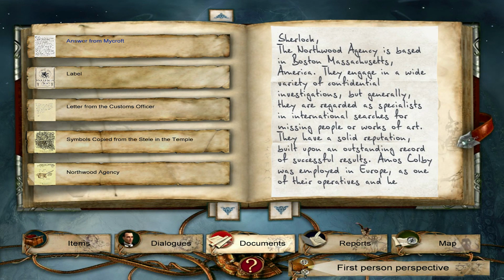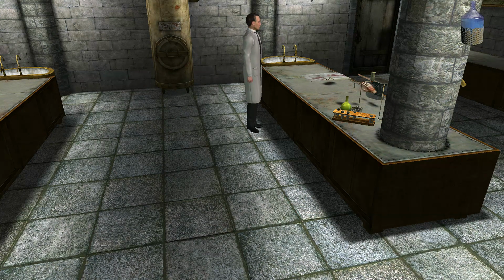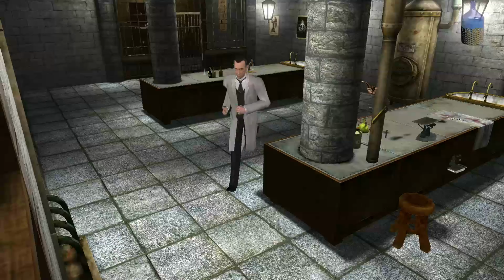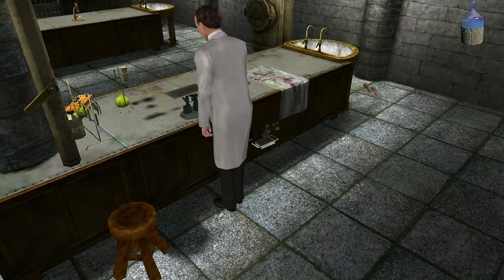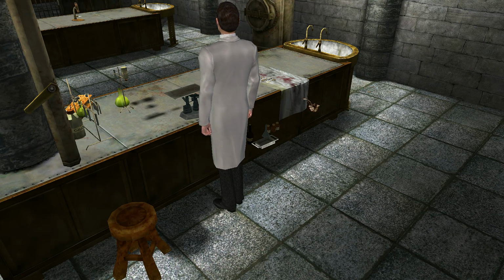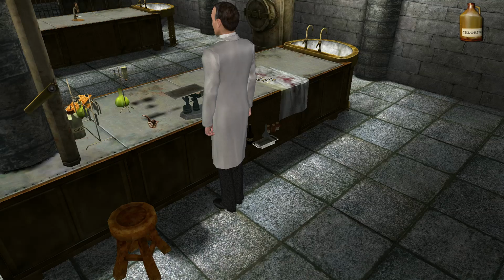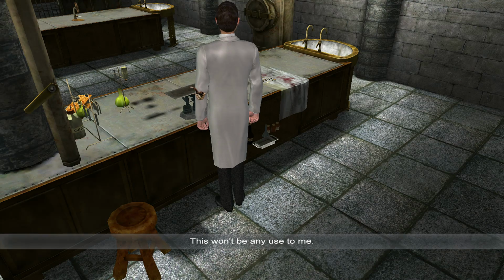Well, how do you know what the... Here is the bottle with adequate water. I must calculate its capacity as accurately as possible if my smoking apparatus is to work. Wonderful. Okay. Now I know the exact capacity of the bottle. Good, because I don't. A scale. This won't be of any use to me.